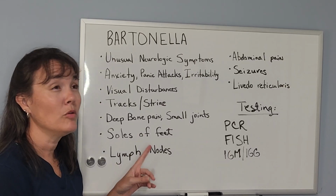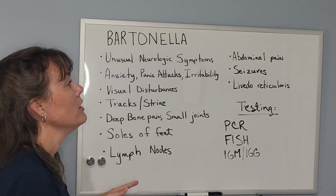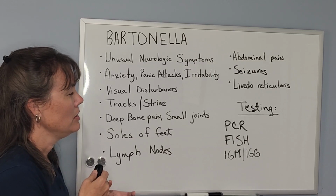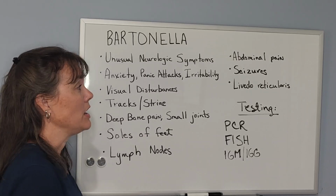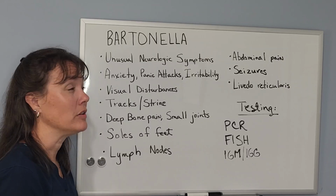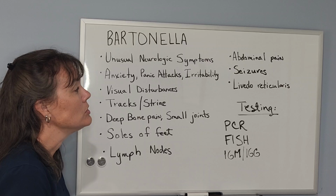I've had a couple of people now with just horrible abdominal pain. They've been checked by GI. They've had cultures, endoscopies, colonoscopies, the whole GI workup, and CTs of the abdomen and pelvis, and nothing comes up to explain the abdominal pain. Seizures, they can have seizures.